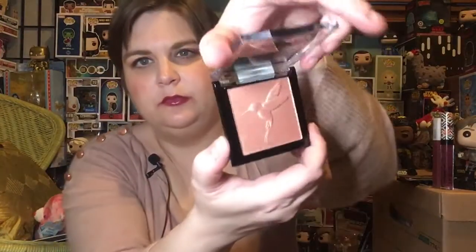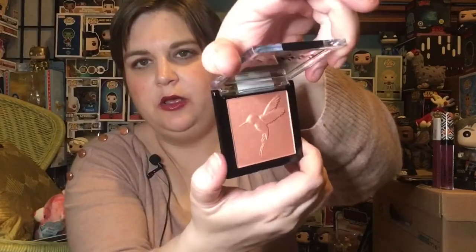But this I decided to pick up because I was so in love with the blushes that they showed. They created some new baked blushes. There's a very pink one, there's a lighter pink one, and there's the one that I got, which is more of a peachy color. So I got this color, and you can see the hummingbird in there. There you go, it's absolutely gorgeous. This is in Hummingbird Hype.